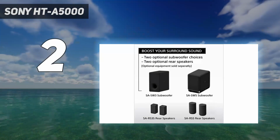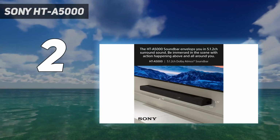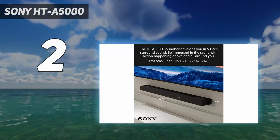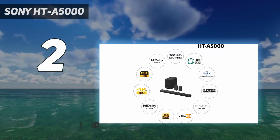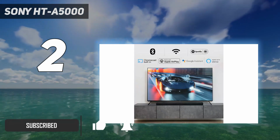Number 2 of my list. Sony HTA 5000. It doesn't have the wow factor of Sony's What Hi-Fi? Award-winning A7000 soundbar, above, but the A5000 Dolby Atmos soundbar is still a more substantial sonic performer than much of the competition.